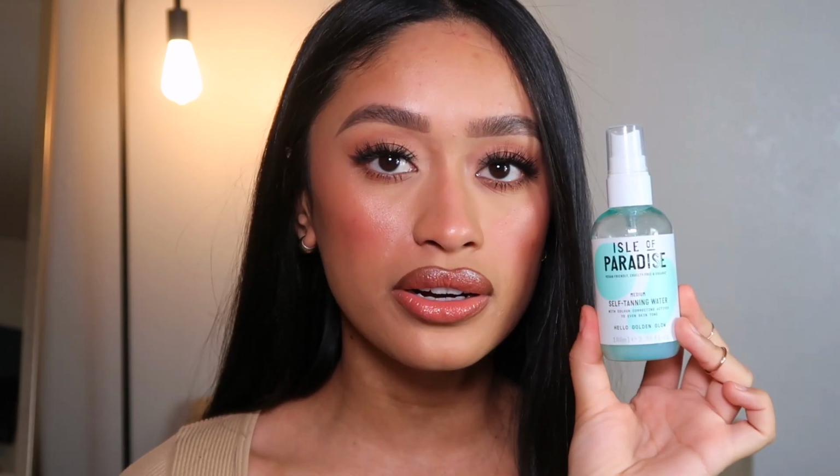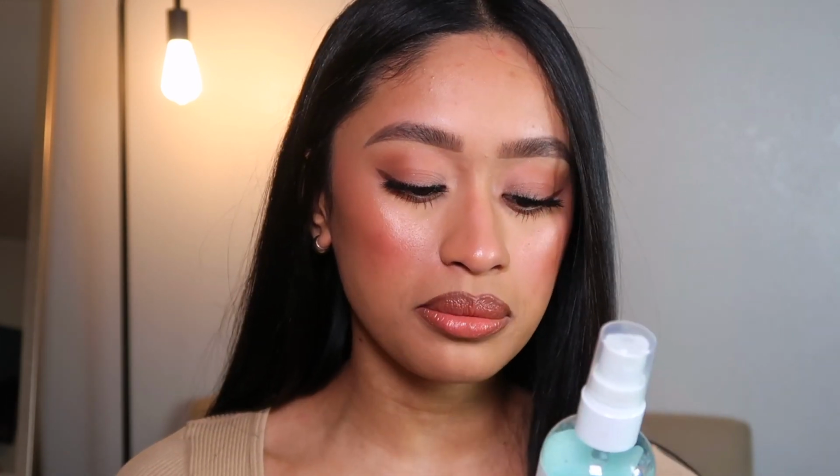So next I just have a couple of tanning products I want to show you. I tried out the Isle of Paradise self-tanning water. I got the medium. I wanted the dark one, but they were sold out, and I feel like the medium worked out perfectly. It gave me a really natural, even tan. I mainly like to use this just to even out my skin tone because I am a little bit patchy on my chest area. I'm a lot paler. My arms, I just want to even everything out.